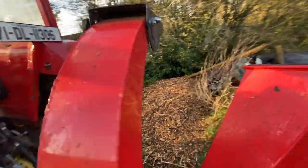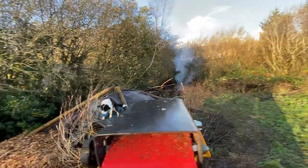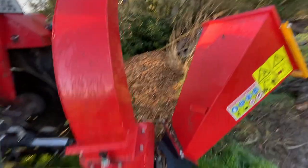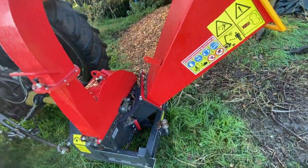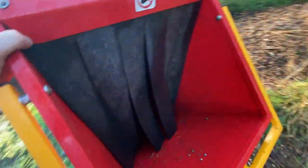Can I do it with one hand? Not really. You can see we can turn the spout this way, or we can turn it back where I had it, and it just locks into position. Really handy piece of kit. You would normally blow it into a trailer, so it's got a tow bar for a trailer. I bought this brand new like 2 years ago. It's a handy little piece of kit to have.